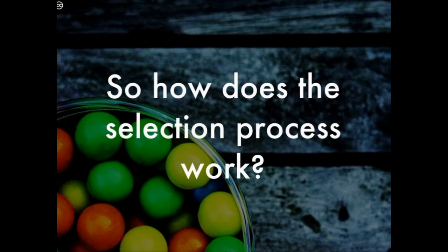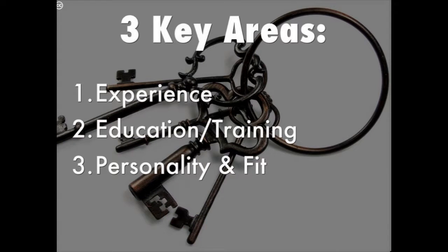So how does this selection process actually work? Well, usually employers are looking for 3 key areas. And those 3 areas are experience, education and training, and personality and fit. For experience, the employers are looking to know that you've done something similar or that you've had an experience that might mirror some of the skills that would be required for this particular role. For education and training, they want to know that you're competent in the role and that you have the required knowledge in order to carry it out well.